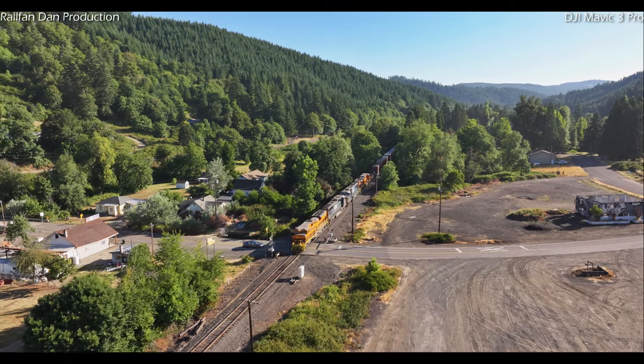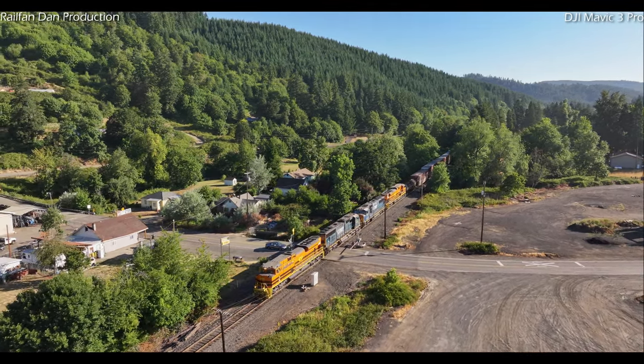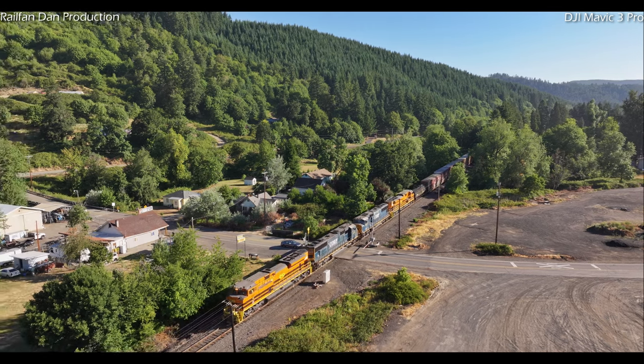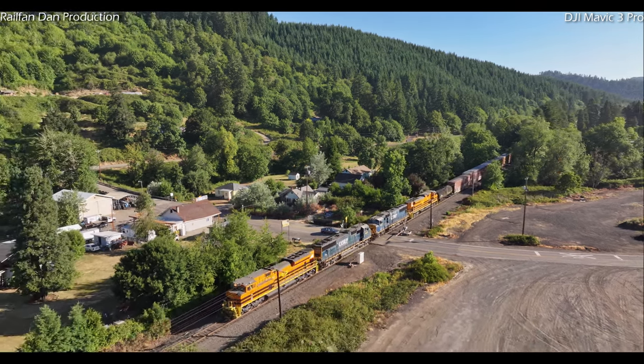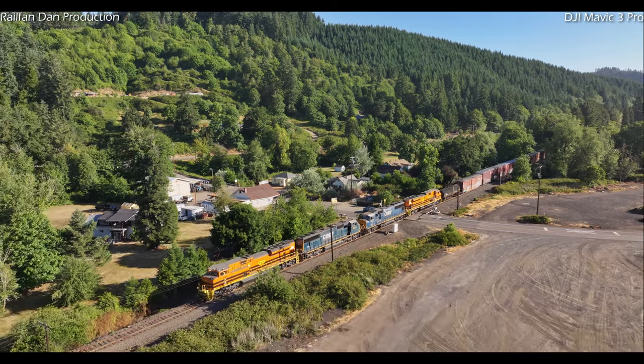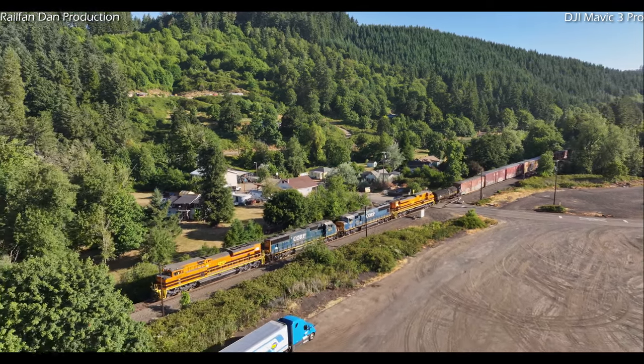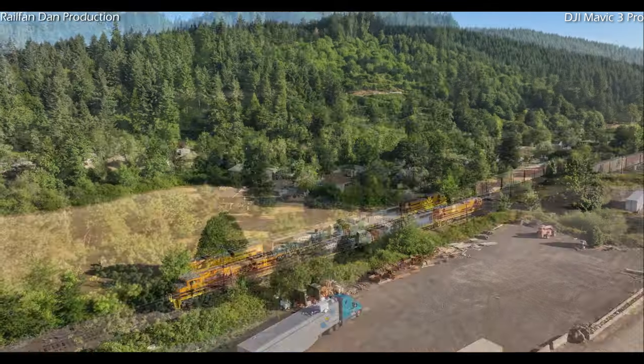All four of these big EMDs were brought to the railroad in 2020 to be used for this train. The two Providence and Worcester units are SD70M-2s, number 4301 and 4302. The other two CORP units in the middle are SD70M units, number 4675 and 4677.